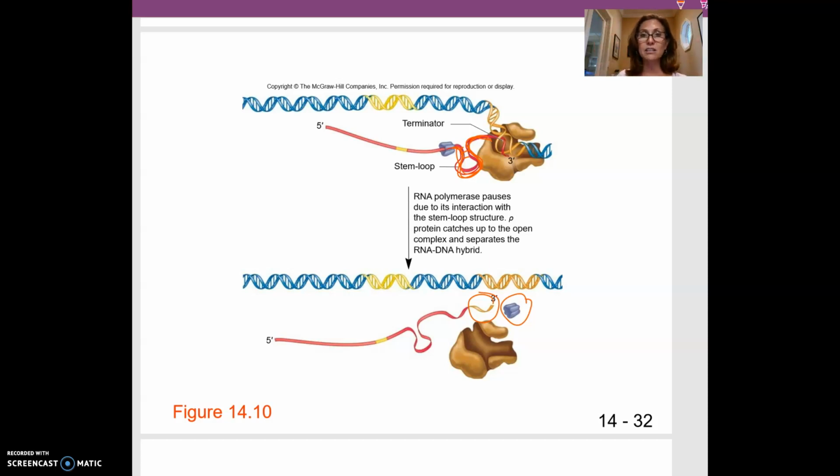And so in this particular case, what rho is doing is it's racing along and allowing this loop and stem to form. Once it catches up with the RNA polymerase, it kind of gums up the works and allows things to release. Interestingly, over here on the termination end, you have a whole lot of A's. It's called a poly A tail. You can have an additional poly A tail put there, but if you have lots of A's, the number of bonds between A's and U's, or A's and T's, are 2 hydrogen bonds, which means it's easy to break.